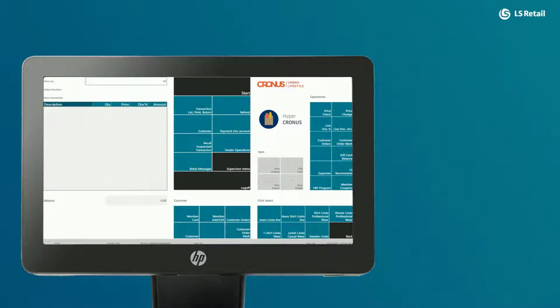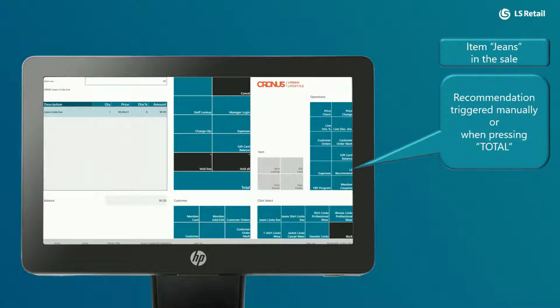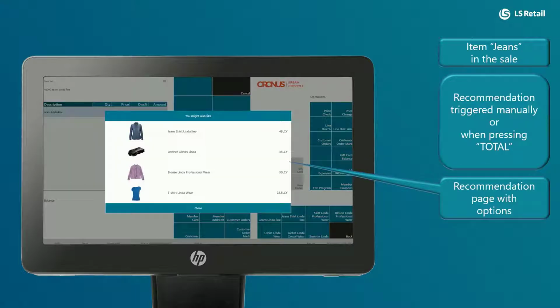Here we see the LS Central POS running on one of the predefined layouts. In the journal part to the left, you can see that we have not registered an item yet. So let's begin with that. I have scanned the item Jeans Linder line, which appears in the journal. To activate the recommendation, you can either press a button to trigger this manually or link it to a function like the total button. Let's trigger the recommendation manually.